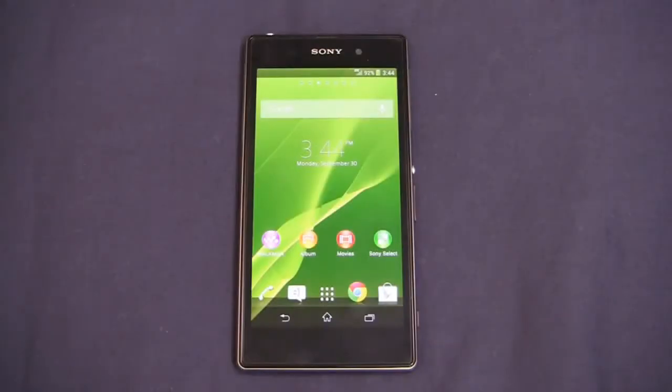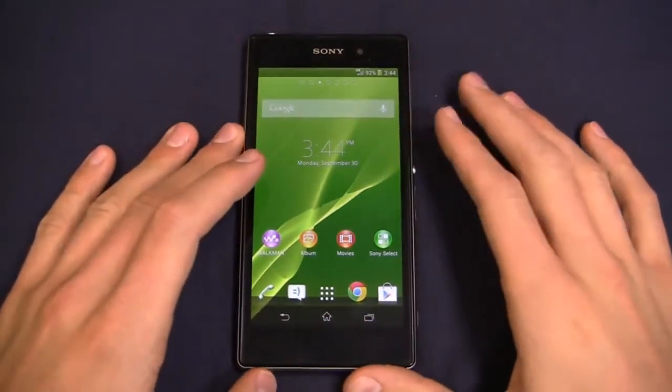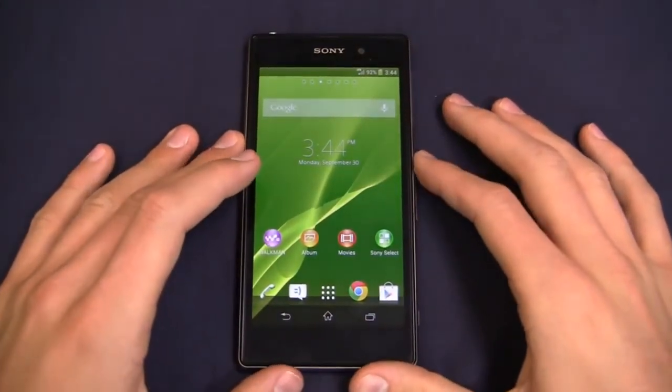It's the Sony Xperia Z1 video review part 2, where we're talking about camera, speed tests, all kinds of goodness, and more in this Sony high-end flagship Android smartphone.